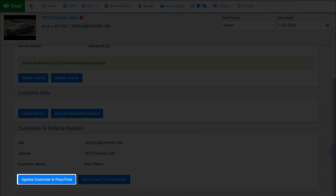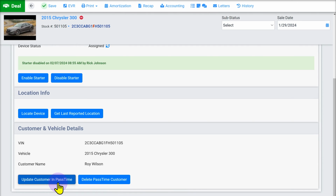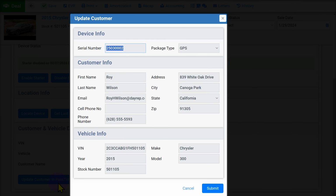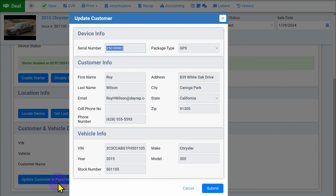Lastly, you have the ability to send updated Desk Manager customer data to PassTime by clicking Update Customer in PassTime. This will bring another summary dialog. Clicking Submit will send the latest Desk Manager customer data to PassTime.